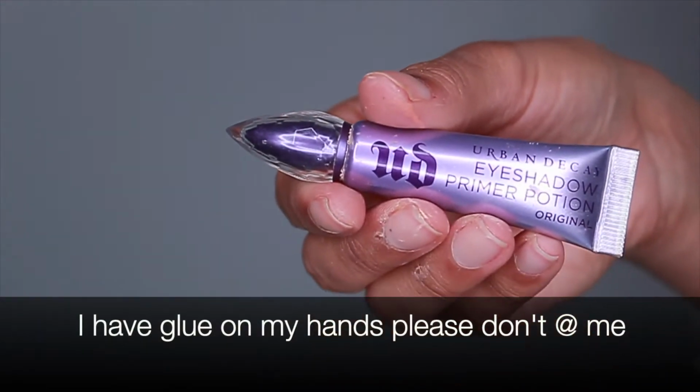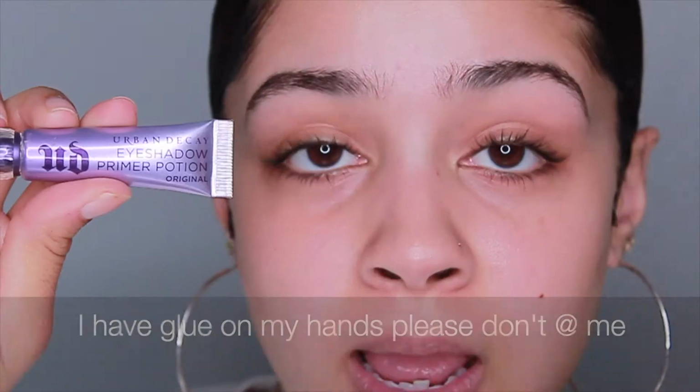I always start with my eyes. Okay, so the first thing on my eyes that I always do is I prime my eyelids, especially when I'm going to do eyeshadow. The eyeshadow primer that I use is this Eyeshadow Primer Potion by Urban Decay. I use this because it lasts a really long time. It does say that it expires in 6 months, but girl, do what you gotta do, because that's your business.